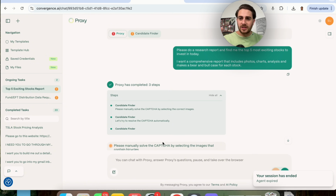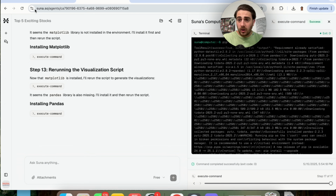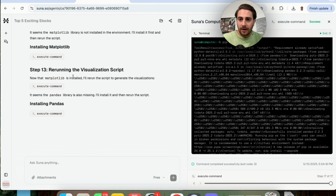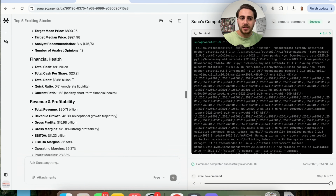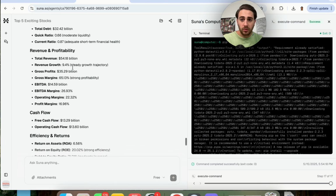What on earth could this have possibly done that the first thing it does is trigger a CAPTCHA that a human has to now come in here and solve? Again, total waste of time. Suna also right here, I'm going to be doing a full review on this tool, but this is terrible. It once again did not finish what I asked it to do. This is the second task in a row now that Suna has just completely broken.